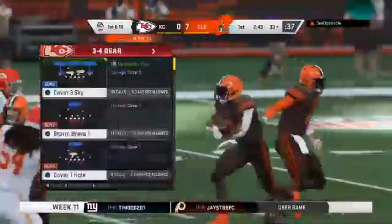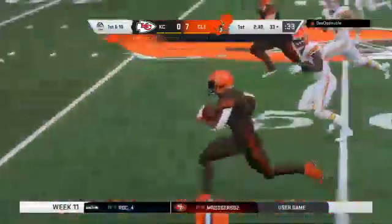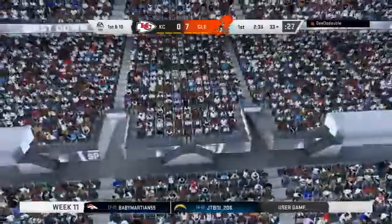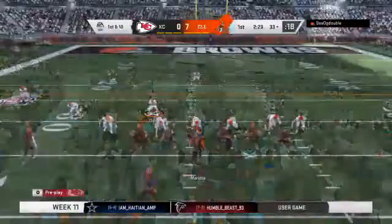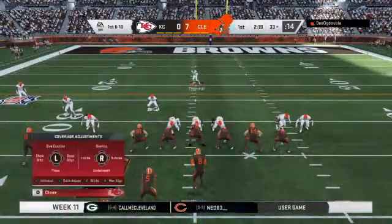Now he's going to get this all the way down inside the 35. That one 28 yards on the ground. First and 10 at the 33-yard line. So now first and 10 in Chiefs territory, down at the 33.